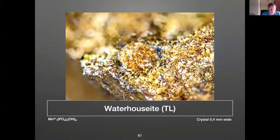The last type locality mineral is Waterhouseite. It has never been found elsewhere, so it's super rare, and even at Iron Monarch it's extremely rare, as it was found in just two bowls. It's accompanied by a look-alike that makes things extra complicated. It is named after Frederick George Waterhouse, the first director of the South Australian Museum.